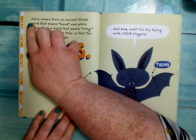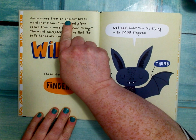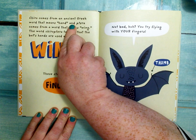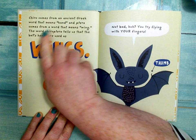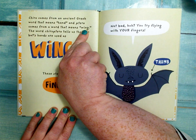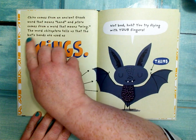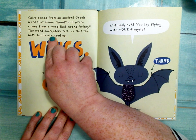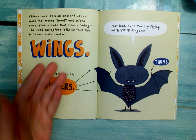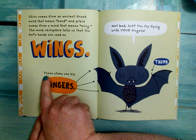Oh, look at this. I didn't know this. I haven't read this book before. Chiro comes from an ancient Greek word that means hand, and ptera comes from a word that means wing. Huh? The word chiroptera tells us that the bat's hands are used as wings. Well, I didn't know that. If I had read the book first, I wouldn't have gone through all of that with all of our words.